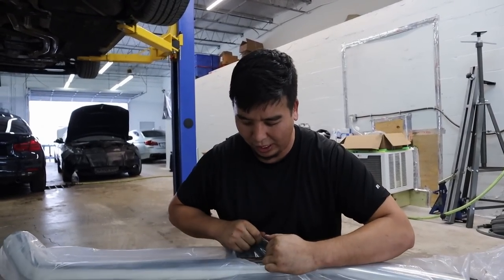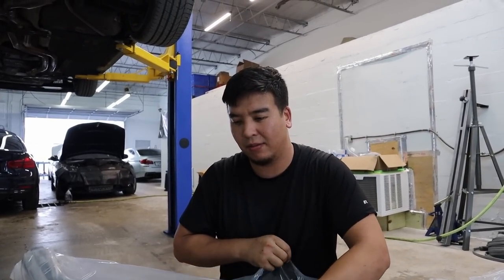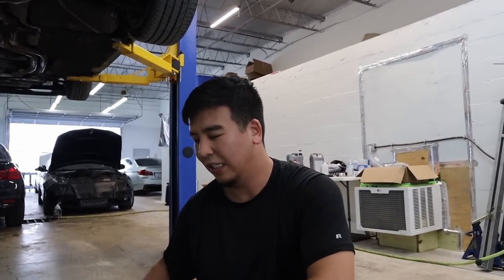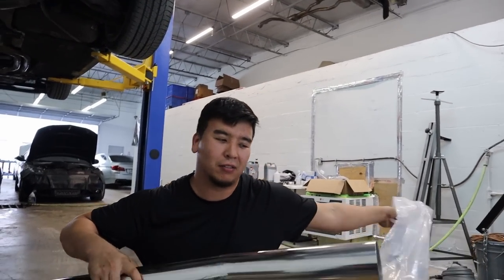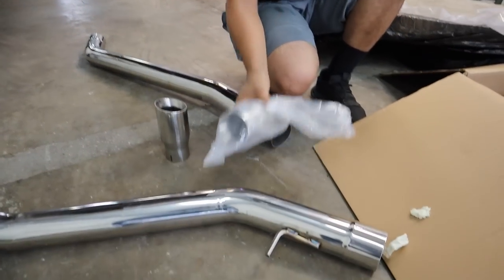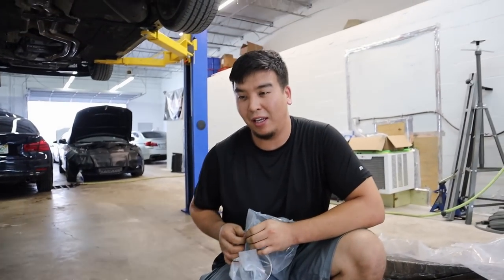So with the resonator, it actually gets rid of, I guess, most of the drone, because there is a little bit of drone, I think, with the street version. Right? Barely, but it's only noticeable at certain RPM and if you sit in a certain RPM. But for the most part, street version is the best version as far as loud enough, but also quiet enough. And the cold start doesn't sound crazy.